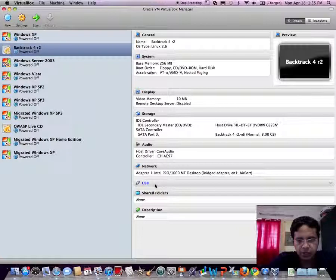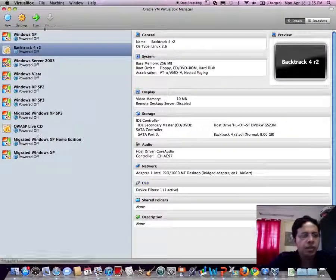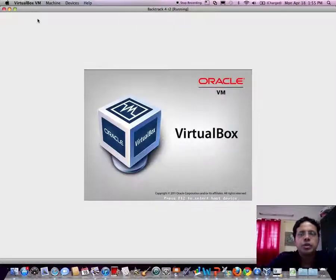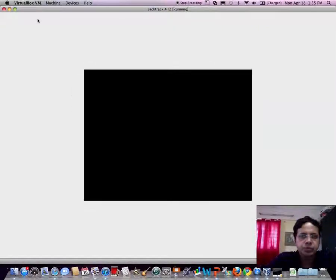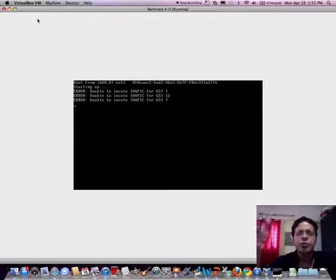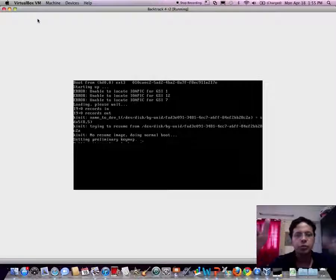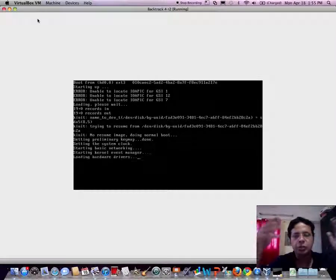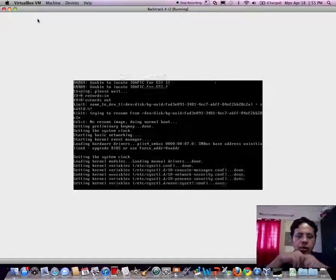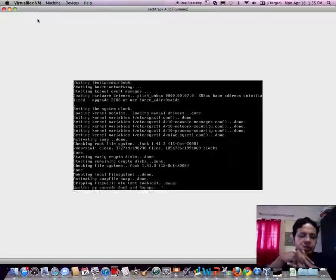As we can clearly see, there's one device already added to it. So let's boot Backtrack up. This should take a minute. While this is booting, what we really want to test is that even if at runtime we plug in and plug out the USB, the connection should go to the Backtrack instance and it should be able to load up the right drivers and things like that, right? So let's wait for a bit.